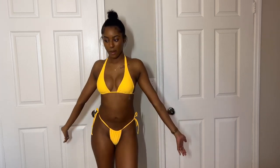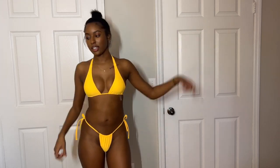Regular clothes, but yeah, I love this bikini color. I think it's so nice, and it is a cheeky bikini, but it's so freaking cute. Nobody's gonna be ready for me. Spring break is when I'm gonna find my sugar daddy. This will get all the daddies.